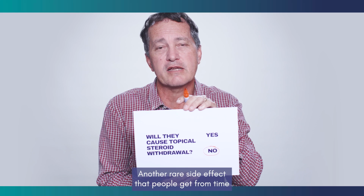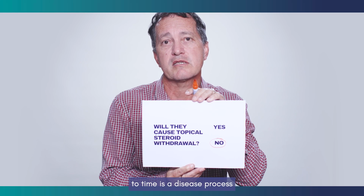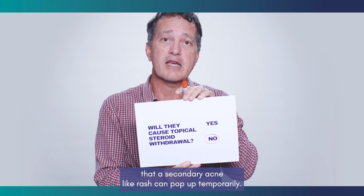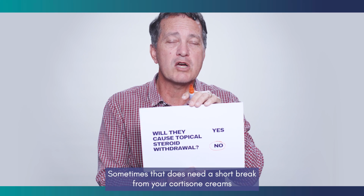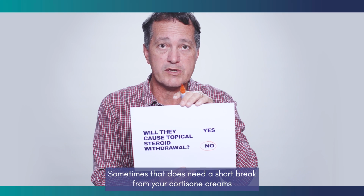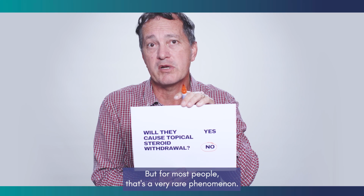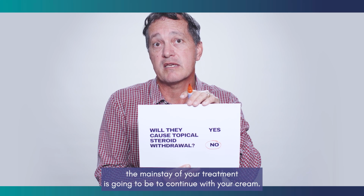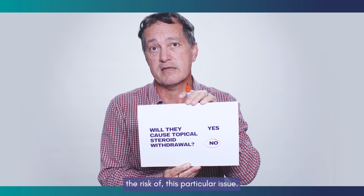Another rare side effect that people get from time to time is where the cortisone cream is fixing your eczema, but a secondary acne-like rash can pop up temporarily. Sometimes that does need a short break from your cortisone creams while we address that, but for most people that's a very rare phenomenon, and for most people the mainstay of your treatment is going to be to continue with your cream and not to worry about the risk of this particular issue.